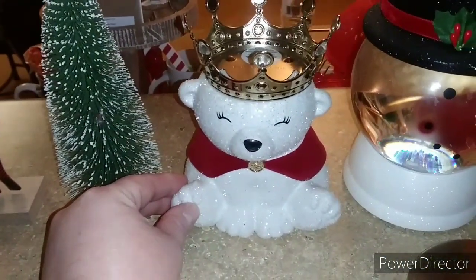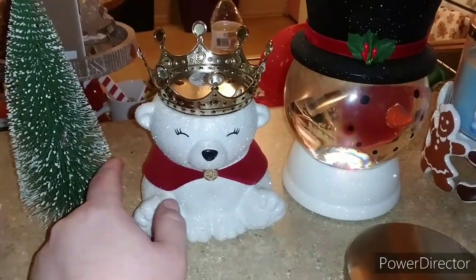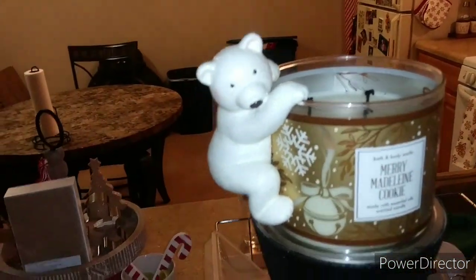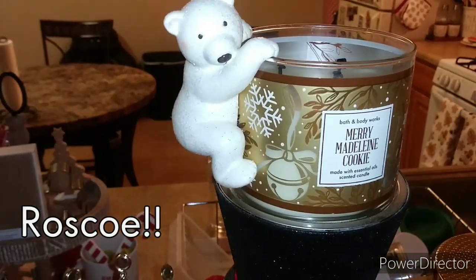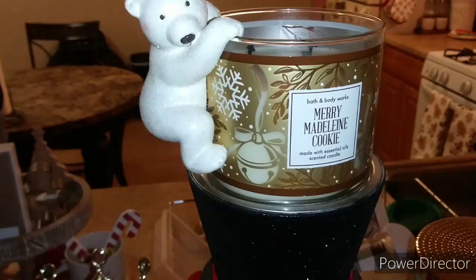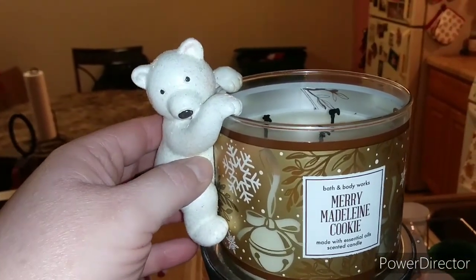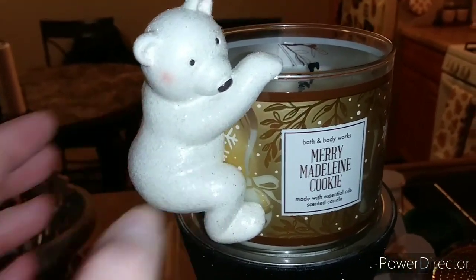It's the baby polar bear with the crown. I got super lucky last year to score this beauty. So I got the baby one right here. And then I got little, what's his name? What did Tina Marine call him or name him? Shoot, I'm drawing a blank. If I can remember, I will put it on the screen. But yeah, so cute. It's a little candle hugger. He is so stinking cute. I absolutely love him. And I love how he has blushing cheeks.